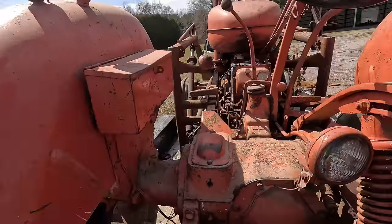I got a better look inside this tank, and it's clean. There's a small portion in the very middle of the bottom where it looks like maybe a little water settled out or something. There's a small amount of rust in there, but the rest of it looks brand new. You can see the strainer and everything. It's half full of fuel, and it smells like fresh fuel.